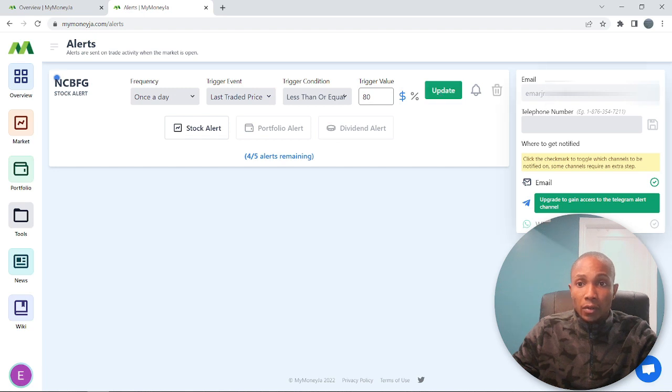Select update. Over here you will see the email address where the notification will be sent to, as well as you can specify your phone number. So let's select update. So here it's saying I have 4 out of 5 remaining, and this is because it's the free version. So you can also create other portfolio alerts and dividend alerts. However, you would have access to those via one of the paid features. So whenever NCB is $80 per share or anything below that, then I'll get a notification, and then you can go ahead and do whatever you want to do then.